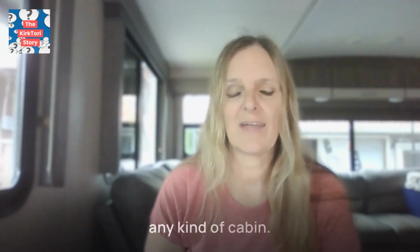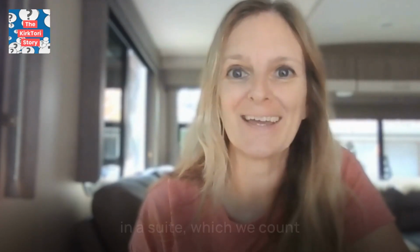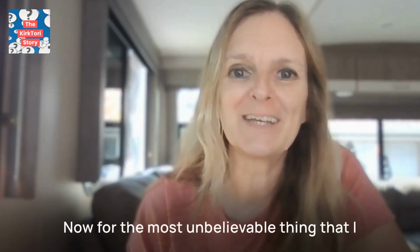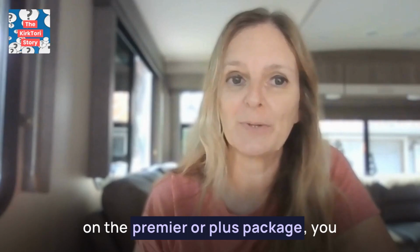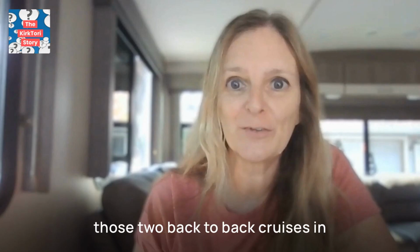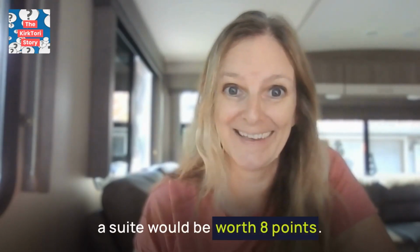You can do this in any kind of cabin. And here's the key. You could do the real big strategy of doing 2 back-to-back cruises in a suite, which would count as 4 points toward your 15. Now, for the most unbelievable thing that I just discovered, Princess has a current promotion that if you take a cruise in 2024 before December 1st, 2024, and add on the Premier or Plus package, you would double your points again, meaning that those 2 back-to-back cruises in a suite would be worth 8 points.